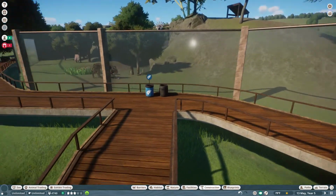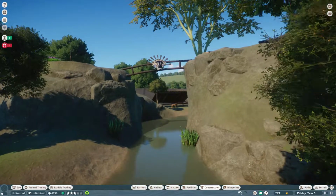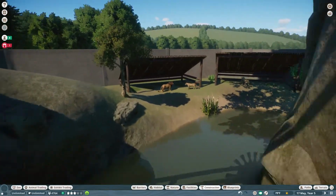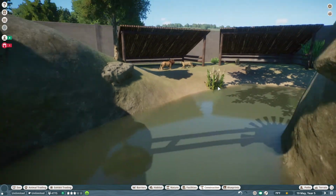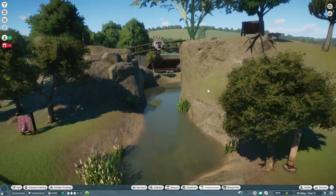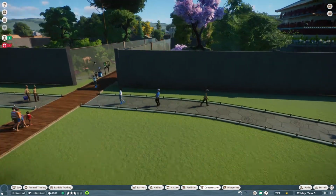But yeah. And then we've got big old lion cage. Lion decorations are that thing made out of metal, and also there's a lion mask. And there's our other named animal, Muscarba. Always have a Muscarba if I've got lions. But yeah, so there's the lion's enclosure. Big ol' fancy place with mountains and such for them to climb. Pride Rock, if you will.